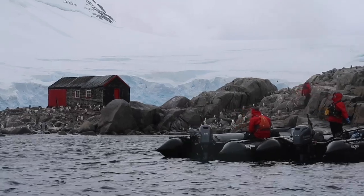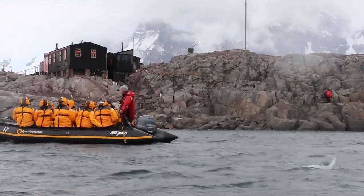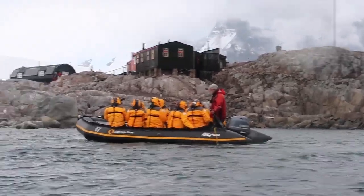That's why this is the second to last voyage this company is doing in Antarctica for this season as well. March is the tail end of summer. And so we were actually watching all the different researchers leaving and packing up their stuff. They have the main building that they live in.